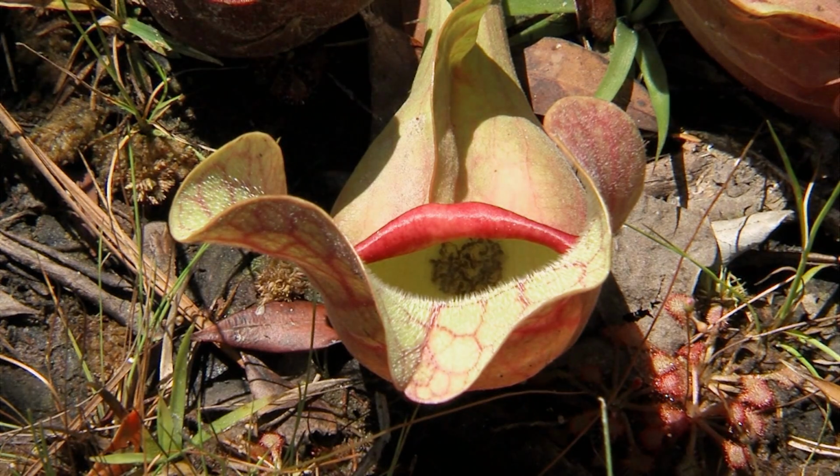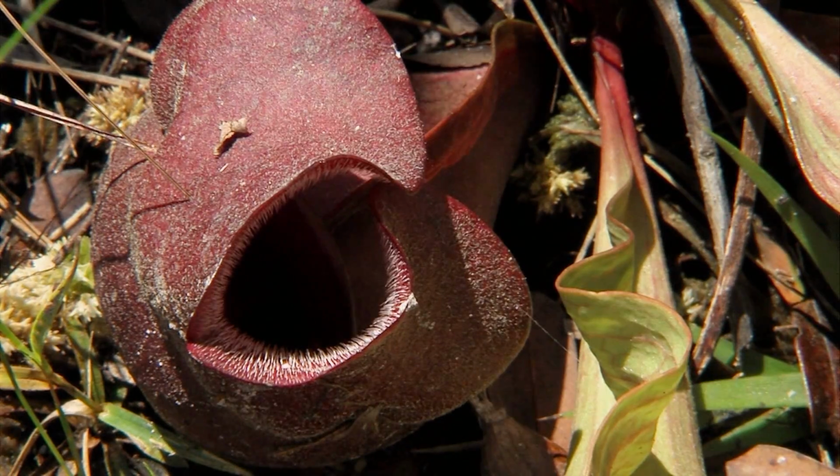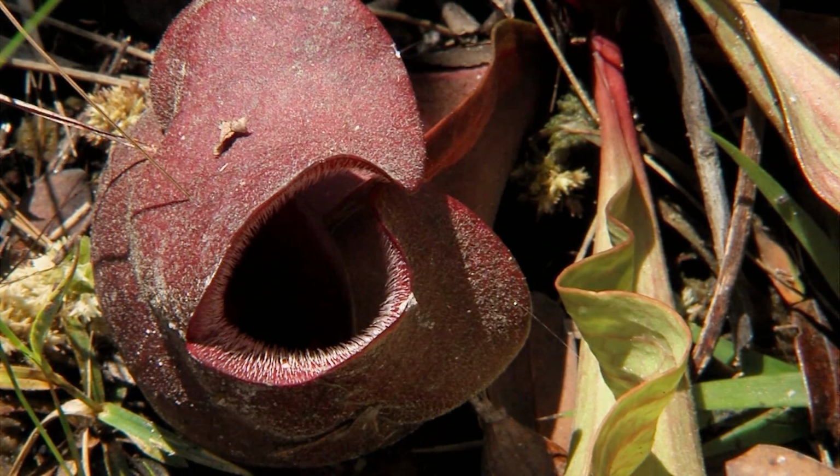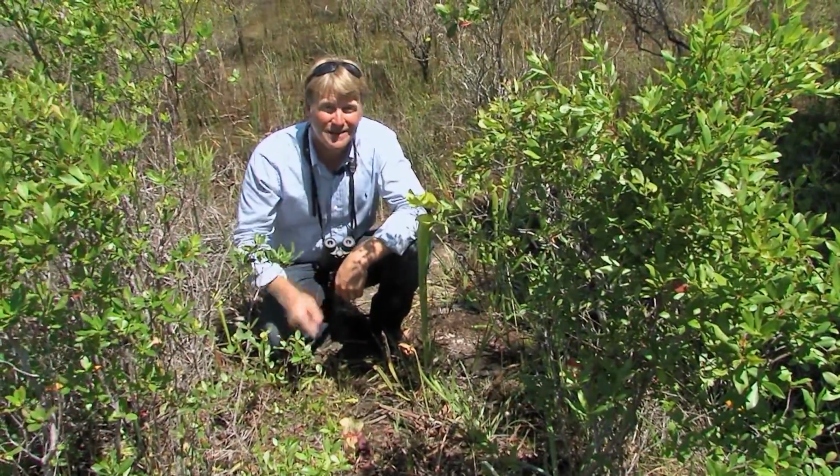And actually, if you look down in here, you can see a whole host of things that this pitcher plant has already drowned, and it's after and consuming incredible nitrogen resources that are in there. Really cool to see a passive trap like this that is so familiar to so many of us because it has its roots far, far, far to the north.